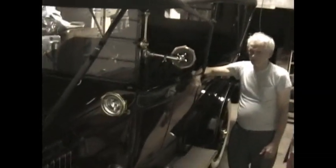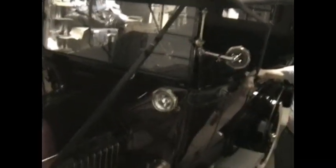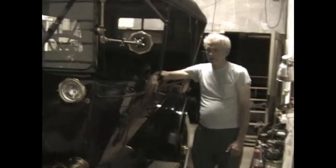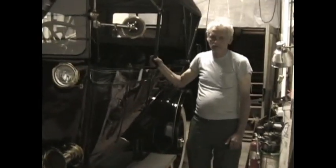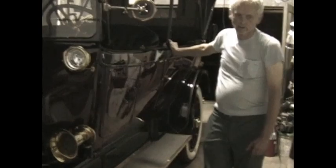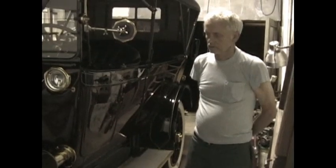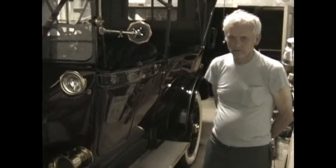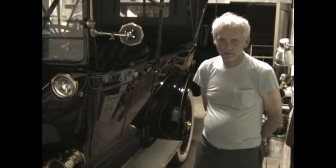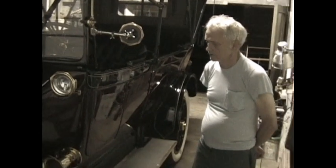Hard to get an idea how big it is in this room, but this is a big room, and it still kind of takes up the whole thing. 140-inch wheelbase. That's pretty long. The car was $5,100 new. In 1914. And that was probably $200 a year is all he made as a laborer. So it was an expensive car.